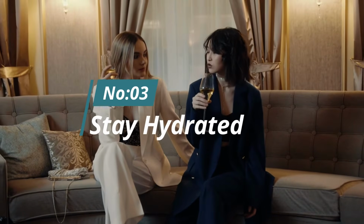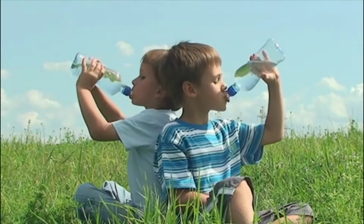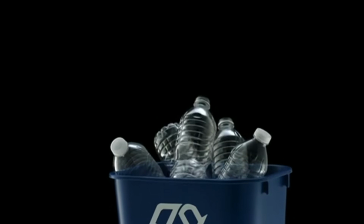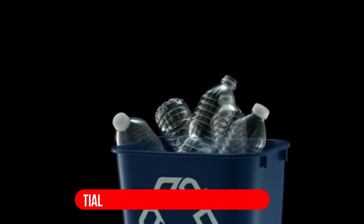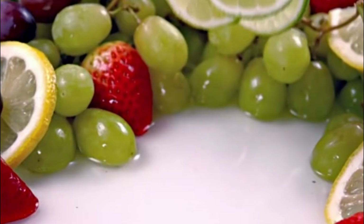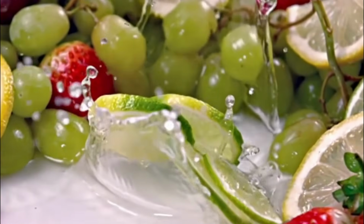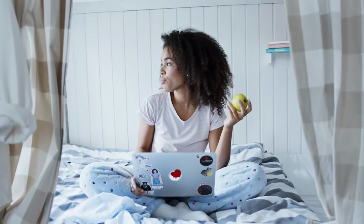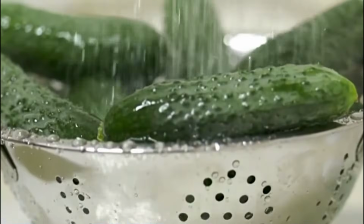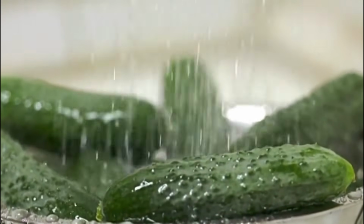Number 3. Stay hydrated. We all know that around 70% of the human body is made up of water, but most of us don't know how water can actually help unlock more than 10% of our brain's potential. Staying hydrated is essential for brain function, as dehydration can lead to decreased cognitive performance, impaired memory, and reduced focus. When your body is properly hydrated, the brain receives adequate blood flow, which consequently delivers the essential nutrients and oxygen that it needs for optimal functioning.